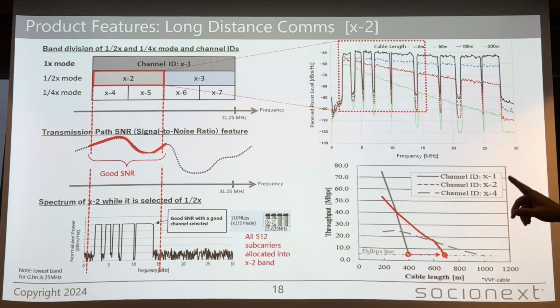But in this case, you can see, just as an example, good signal to noise ratio. So you would use, of course, wherever your good signal to noise ratio is. And with that, you put all the 512 subcarriers into the smaller band. And with that, you can then extend the reach, for example, here from 400 to 700 meters.